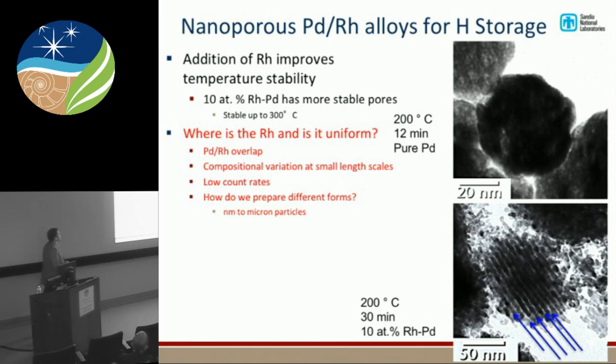Here's an example where we have a palladium particle that was initially nanoporous, and we did a heating experiment in the TEM where we heated it up to 200 degrees C for 12 minutes, and those pores all collapsed, and we end up with this dark particle that you can't see through anymore. So the pores were not stable.